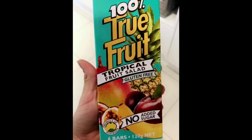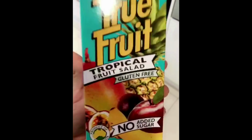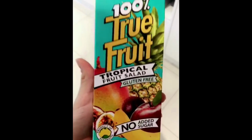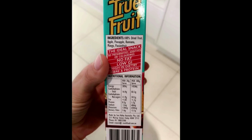So we have a food dehydrator which makes these fruit roll-ups, but in order for me to be able to buy enough ripe fruit to be able to make a fruit roll-up, it's actually cheaper for me to purchase these. The ingredients there, you can see, are just 100% fruits. There's nothing else added into it.